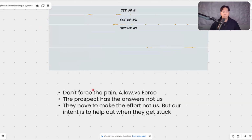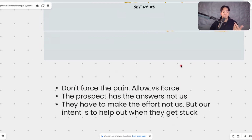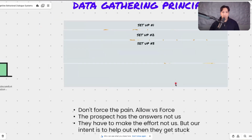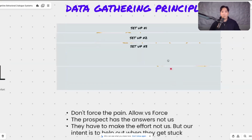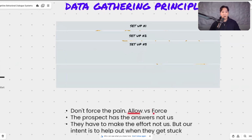Now, a couple of principles here, super important before we dive into the framework. Number 1, don't force the pain, allow versus force. Stay in this mental state of allowing things to come up. Don't force it, because if they feel that you're fishing for something, that you're trying to do something, we humans feel that. It doesn't help them just open up. So, very, very important, allow versus force.